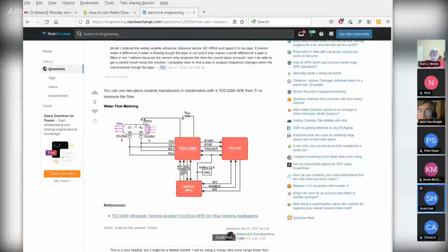Yeah, you transmit from one, receive to the other, and then receive from one, transmit to the other, and compare the two. And if water is flowing, it's like the wind gauge, the anemometers that are ultrasonic. If the medium that you're propagating the thing through is flowing, then the time is different depending on whether you go forward or backward through the path. I don't know what the RTD at the top is, though.